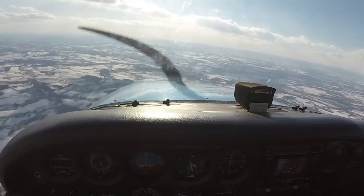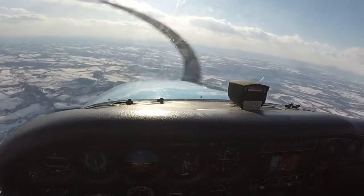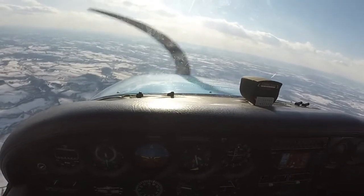We're going to traffic 6392 Golf is about 2 miles north of the cement plant, 3500, transiting from the northeast to the southwest, Carroll County.